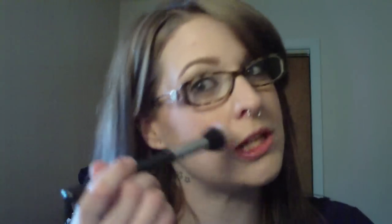You could use this for highlighting. You could use this for foundation even if you wanted to. I never have, so I can't say how it works for that. I've used this for highlighting and for blush, and I really like it for both because you get a nice finish, like an airbrush finish with it. This is good for really pigmented blushes, or if you just want a nice wash of color over the cheeks like I have today. Definitely love it.